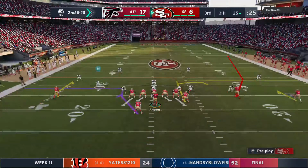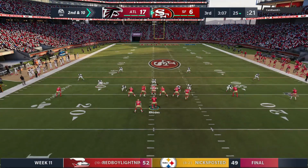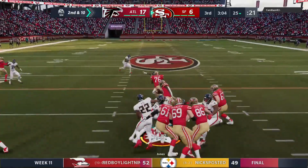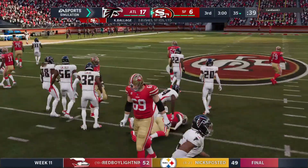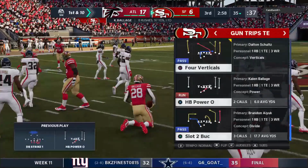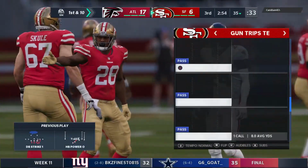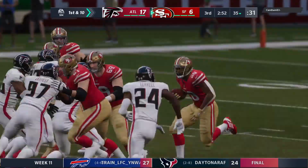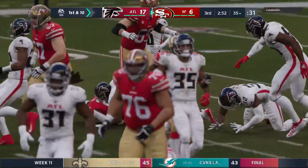2nd and 10 here as we roll along in quarter number 3 from Santa Clara. They run it with Mitchell. And up to the 35 before they're able to knock him down. It's a first down on a gain of 10. Despite the score, despite the deficit, no quitting in this guy. He's running angry, running through arm tackles. He wants to change what that scoreboard is saying.